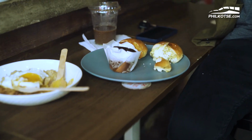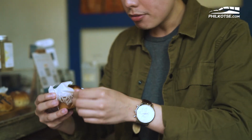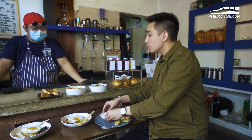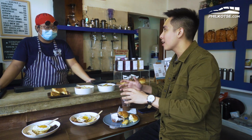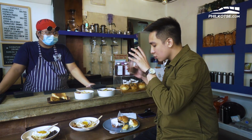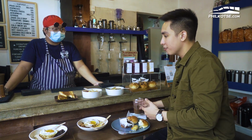And this one is the burnt cheesecake. Burnt Basque cheesecake, yeah. Let's open it up. Oh, look at that. You have something going on here, Chef. Sobrang sarap ng mga pagkain nyo. And I do believe that it's perfect with the drinks that you offer here as well. It is super good and it goes well with the coffee that I ordered, the Vietnamese coffee.